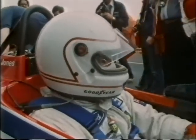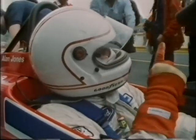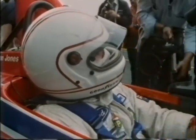I want to try and get back out if I can and have another go. Yeah, the reason I went for it on the first lap is because the front tyres actually felt quite good. They were hanging in there. So it was pointless doing another lap. That's where I went for it.